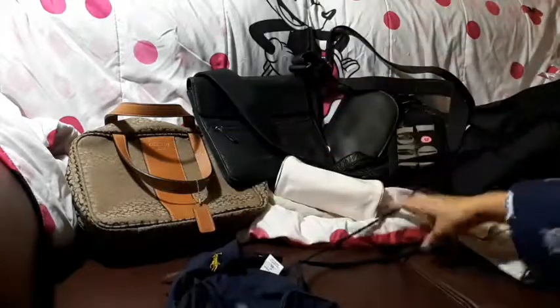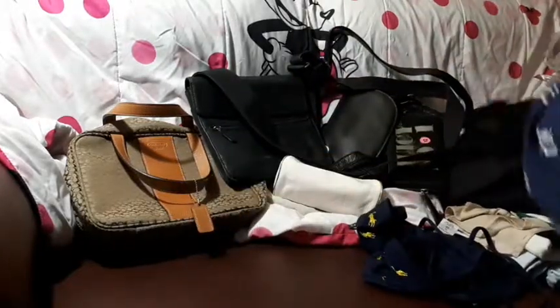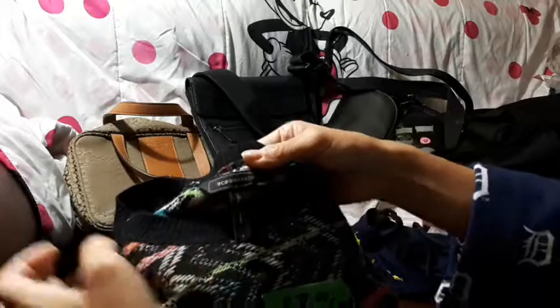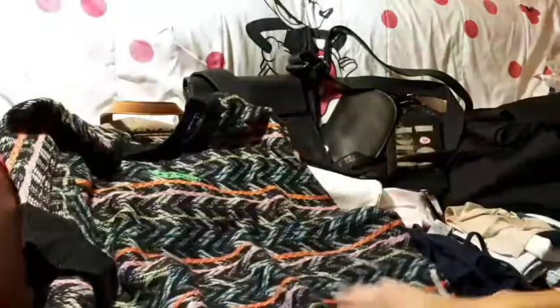And I got another one at the same place. This one's also a sweater. It's a BCBG Maxazria. That's $2. And very comfy.